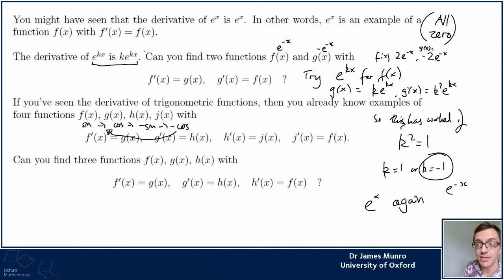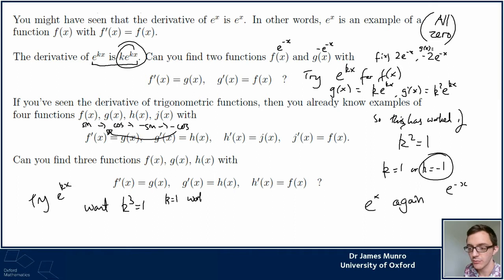that just setting everything to be e to the x is a solution. If you try something like this again, so if you try e to the kx, then it turns out that the thing you want, like over here, we found that we wanted k squared to be 1 after we'd done two derivatives. Here we want k cubed to be 1. Now, we know a solution to this is k equals 1. The other solutions are complex numbers. So if you're happy with complex numbers, then you can write things that maybe look a bit like nonsense. So you take k to be, if k is minus a half plus root 3 over 2 i, then you can use that in e to the kx as your function for f of x. And then it'll do exactly what you want it to do, so that after you've done three derivatives, you get back to where you started.